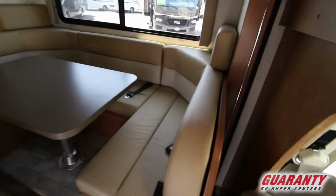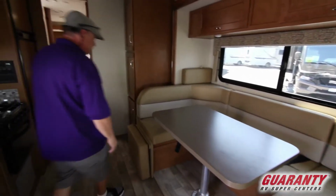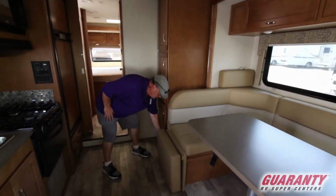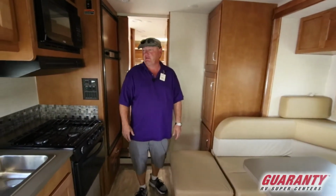Love the booth dinette in this. You can get a large family gathered around here and have a good time, play cards, eat meals, etc. Or if it's just two people and you want to get in the corner and put your feet up and get really comfortable, it's set up to do that too.